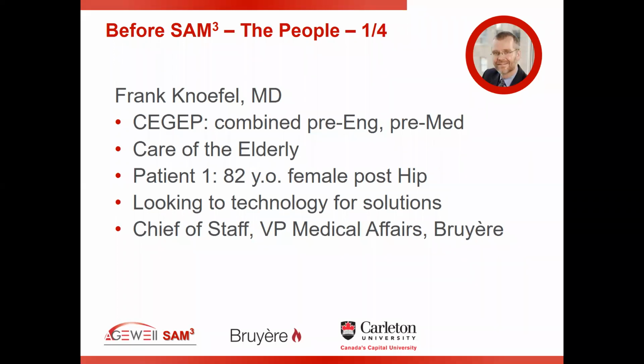Her medical health is relatively under control, but she's got a little bit worse memory problem, and so I'm really concerned about discharging her home. Her family might not be living in Ottawa, and then, you know, the question was, how could we safely discharge her? And that's sort of when I went and said, I wonder if technology can help us.